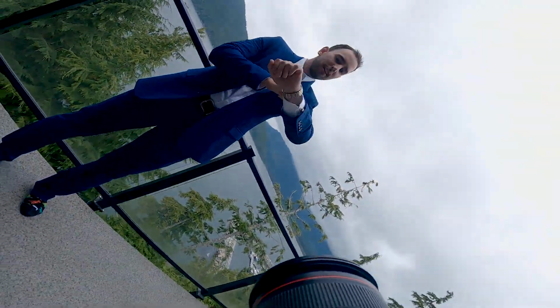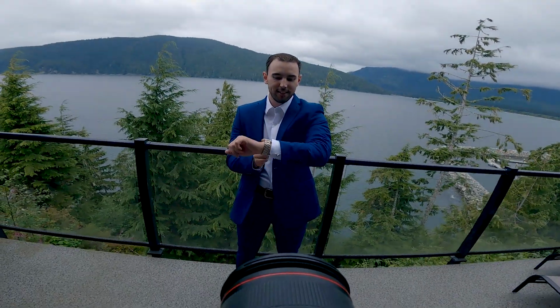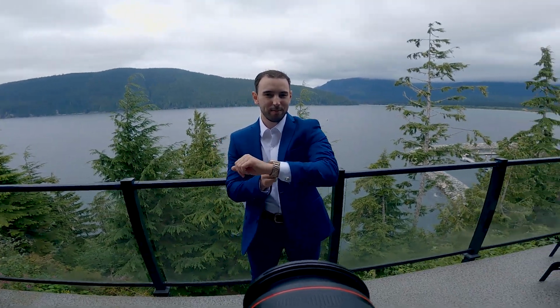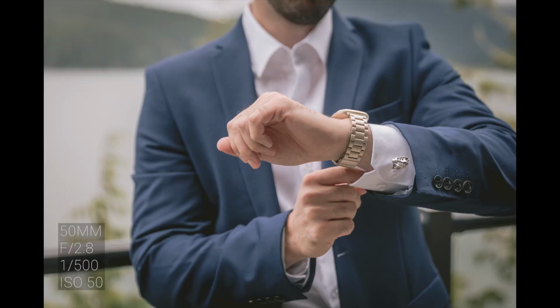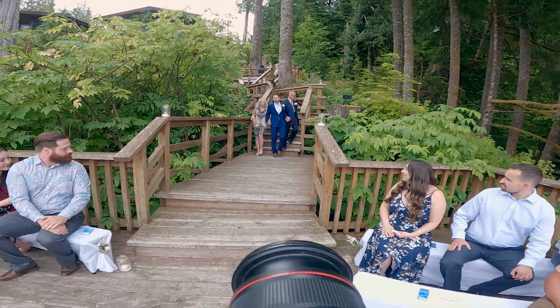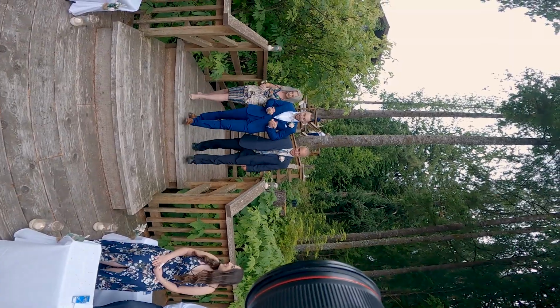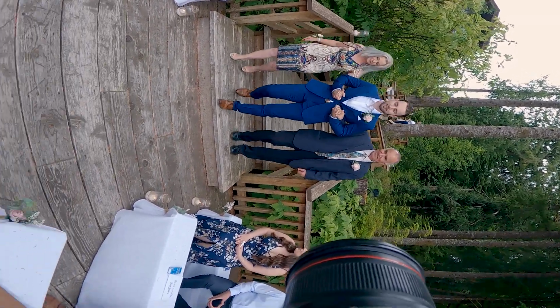It's also important to ask the groom and bride if there's anything special that they are wearing that is important to the wedding. For this wedding, they had a subtle dinosaur theme, and the groom had dinosaur cufflinks, which I photographed here. Ideally, I would have photographed that a little bit better and made the cufflinks more of a prominent item, but still a great photo nonetheless.